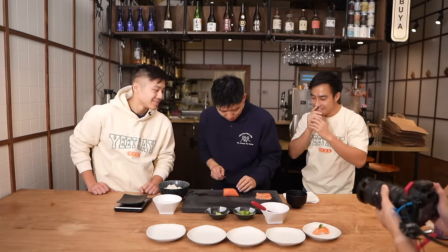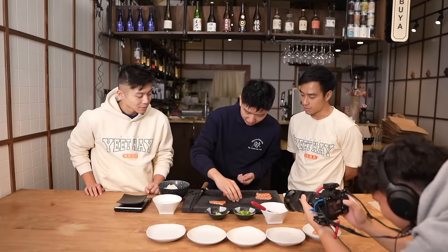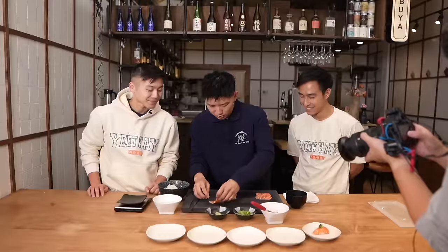Yeah, this salmon piece is moving a little. This is my eyeball at 10 to 15. You want to scale it? No, scale it now. I can't change it. Let's see if he's correct. 15 grams, 14. You got 14.9.